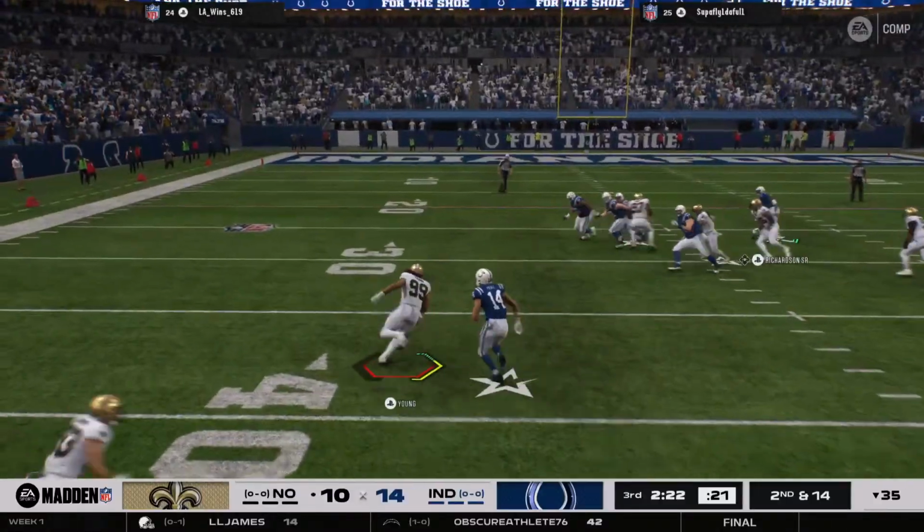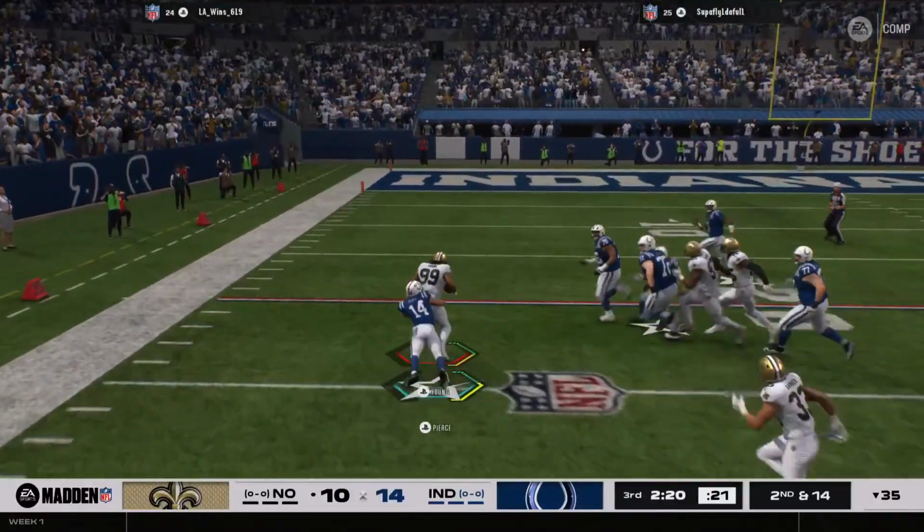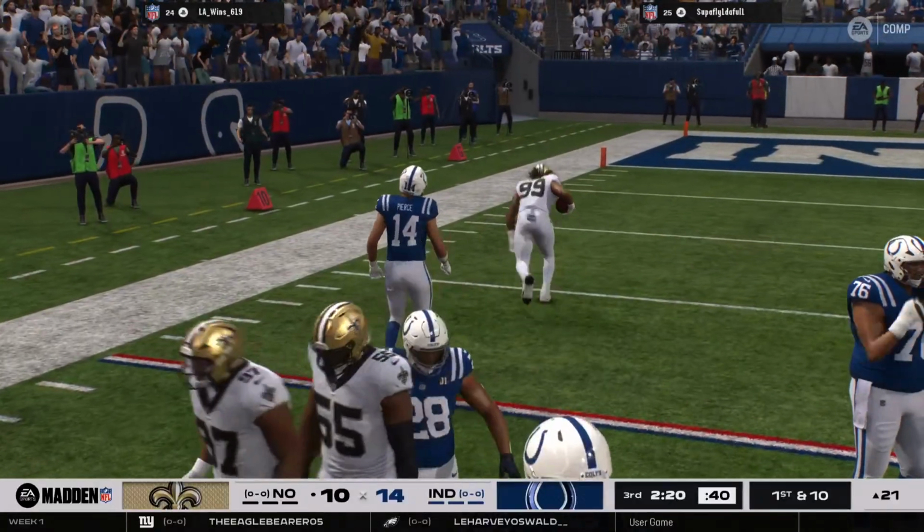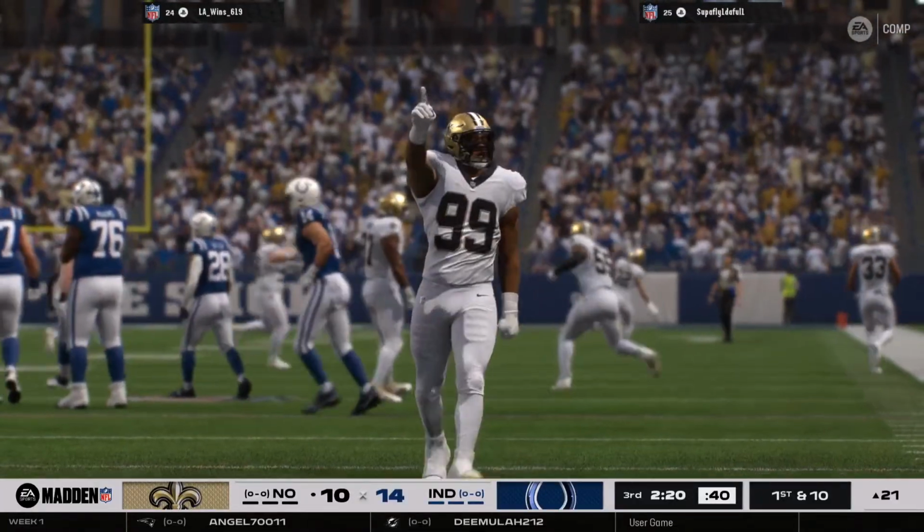And there's a man there. It's intercepted. And the Saints are going to have it. And he's going to hang on to that football. That's his first career interception.